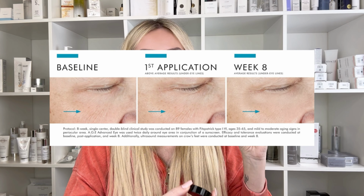It is hydrating. There are peptides in here. There is caffeine in here to do a whole host of things for the under eye. But this firms and tightens your under eye like nothing I've ever used before. And I try every eye cream that comes out. I try every eye cream that looks amazing. Nothing beats this eye cream. So if you want to get ahead of the game for anti-aging of the under eyes, use this.